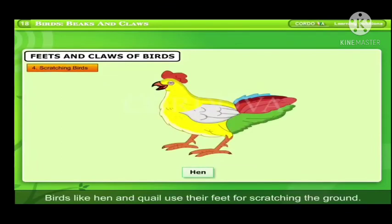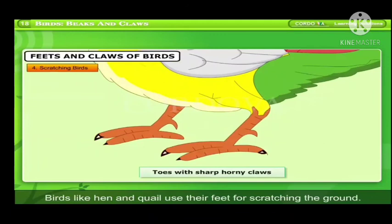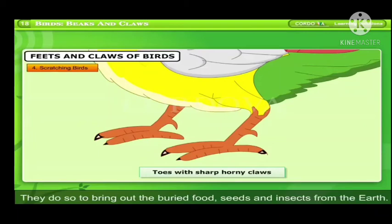4. Scratching birds. Birds like the hen and quail use their feet for scratching the ground. They do so to bring out the buried food, seeds, and insects from the earth.